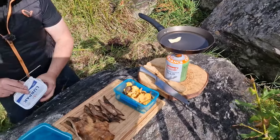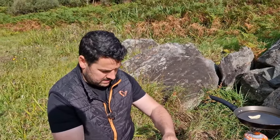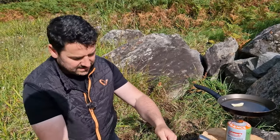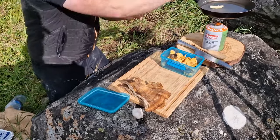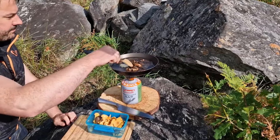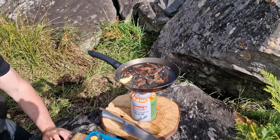Then just tear these up, I think. They should rehydrate, plump up a little bit, but that flavour, hopefully, should be intensified. Get that in there. We'll let them just gently soak.